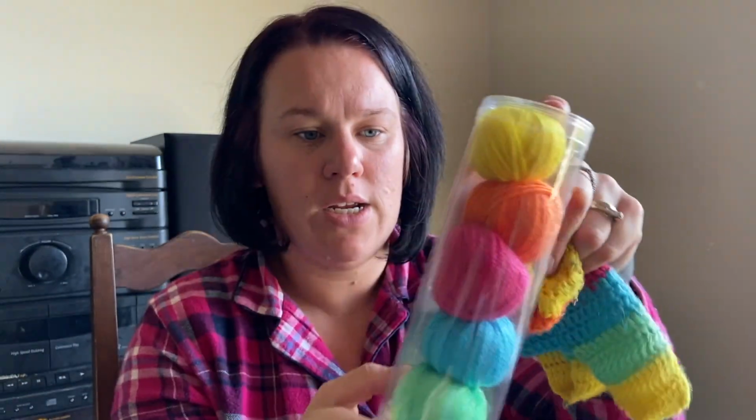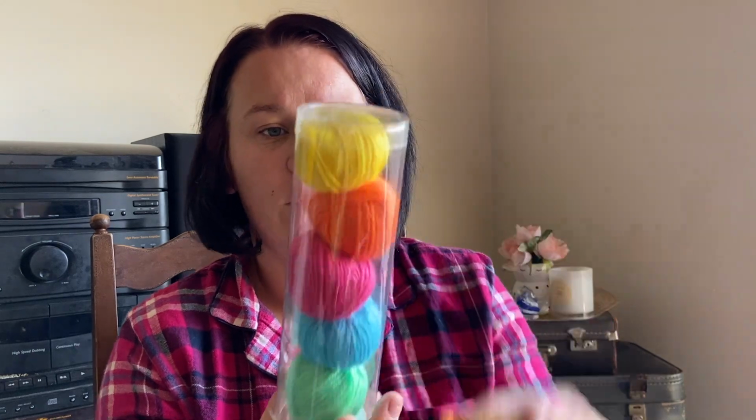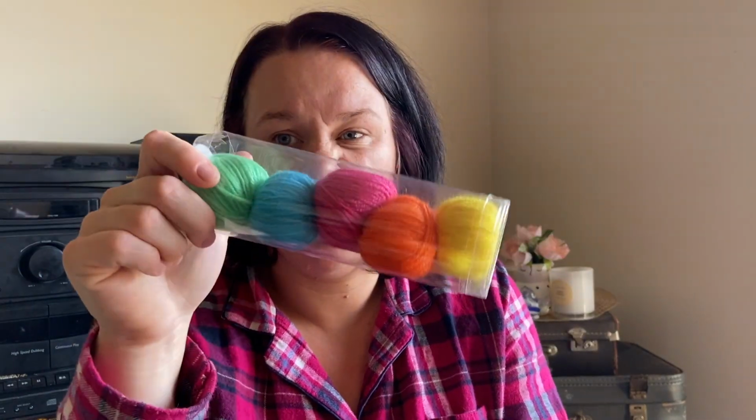So it's 5 little minis, they're 10 grams each. I still have 3 or 4 grams of each of these left. It probably won't make much of a project in and of itself, so I will use whatever's left of this tube and combine the 2 remnants and probably make something later. Amigurumi probably is going to be a good one, or maybe even a dishcloth. It is 100% acrylic though, so I have to keep that in mind.